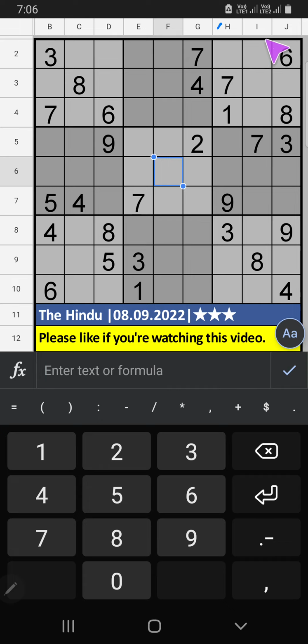Column H, column I, figure 7. So 7 can't come in these cells. Then 7 is confirmed here.